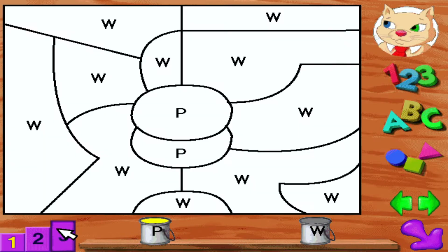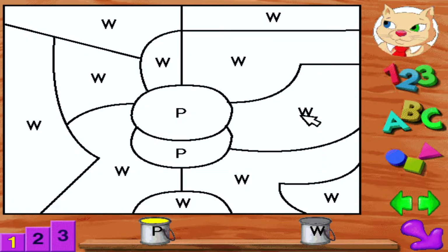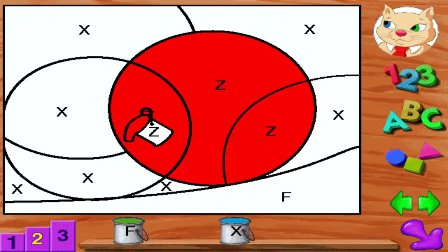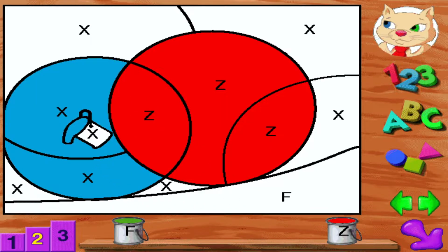Alright. Are you sure you want to change levels? Yes. What's level 2 look like? How can it be even harder? Oh, they're gonna give us 3 paintbrushes. What am I gonna do? I might have to put my own music over this because it's so quiet.